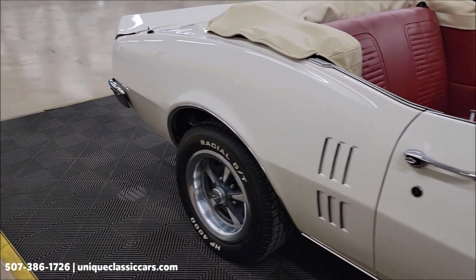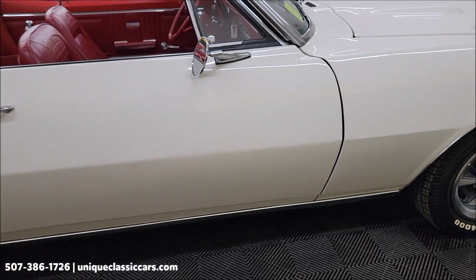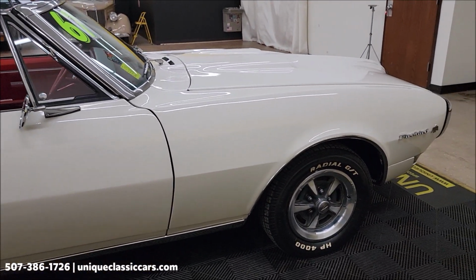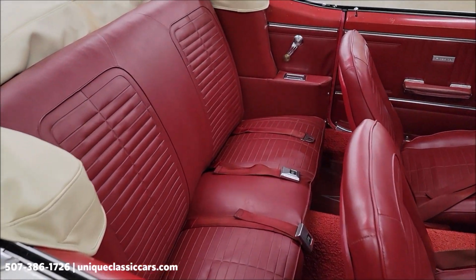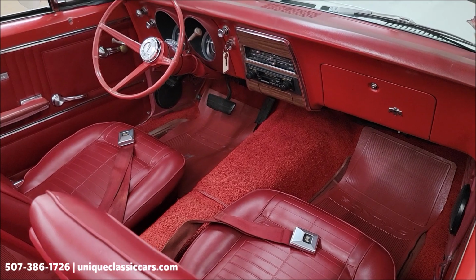Take a look down the passenger side. You can see paint shows well on it. A few little touch-ups here and there. Notice there's one right here, but anything major I have not come across. Nice car for your local roll-ins, cruise-ins, local shows. There's that red interior, bucket seats up front, tilt column.